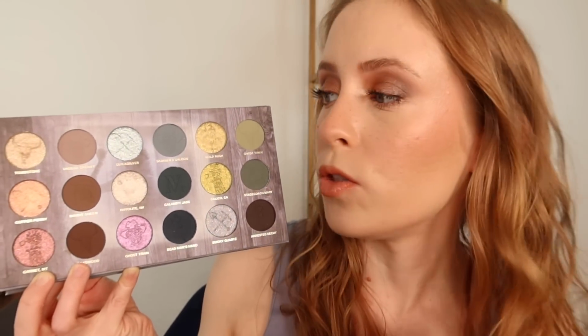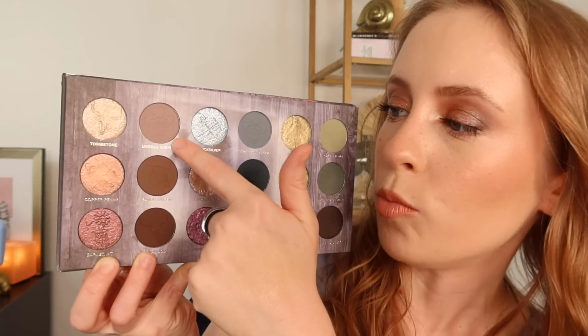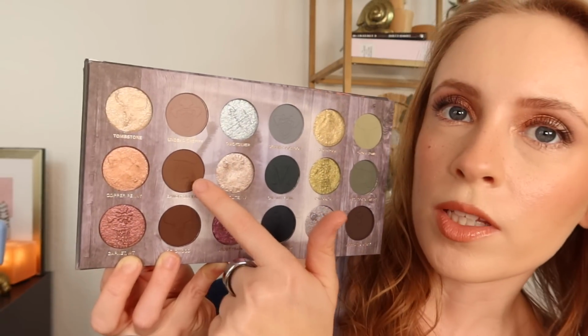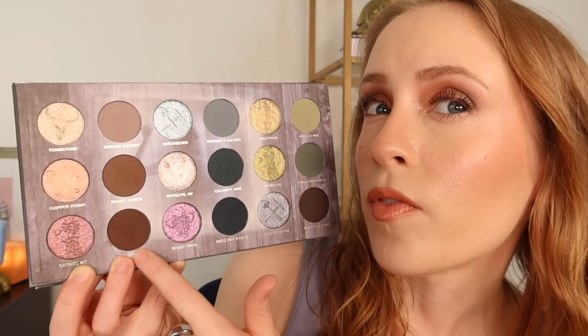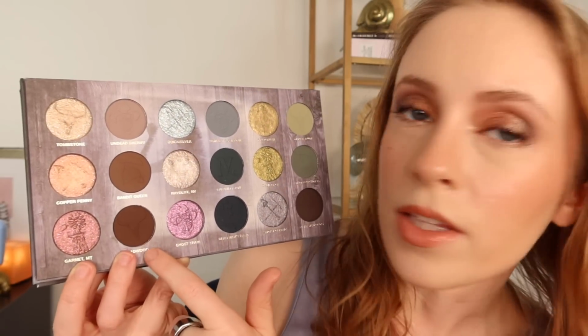And I did film this look, so it should be going up on my shorts soon. But I started off the look with that lightest taupe shade, deepened up a little bit with this slightly deeper brown, and then I deepened up just above the upper lash line with this dark brown.